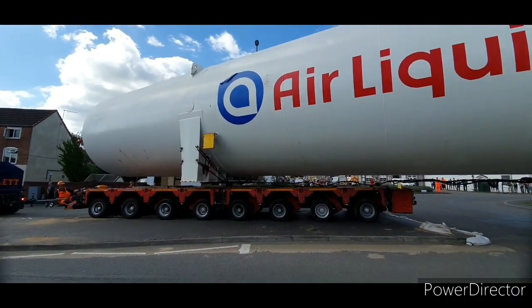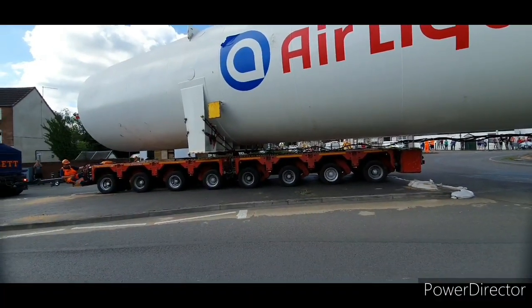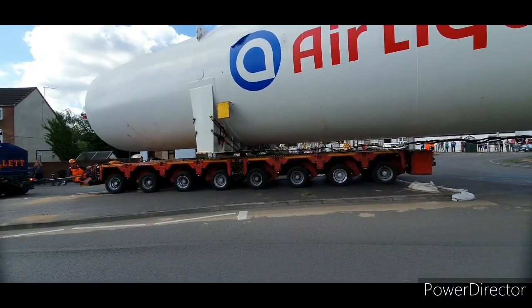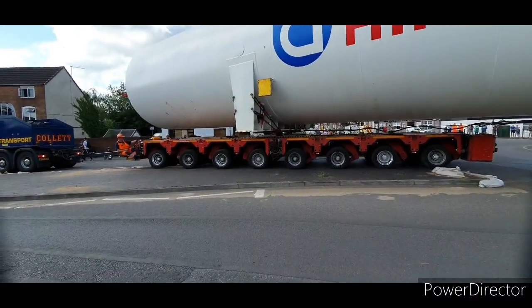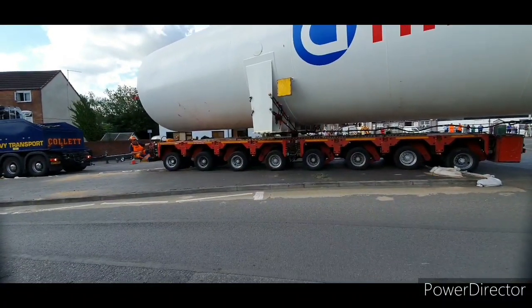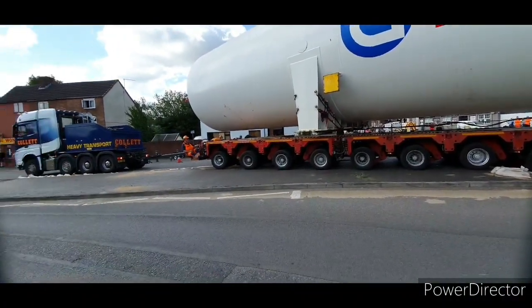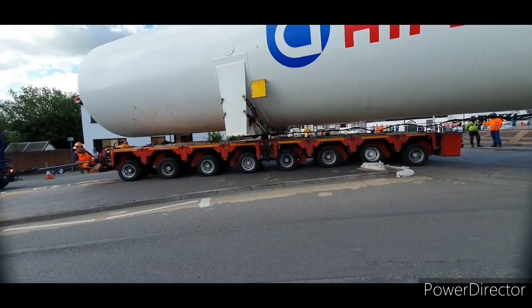I'm assuming, is it French? Is that Air Liquide? Is that French? No idea. I don't know what's going on. But anyway, they're doing quite a good job of this. So the whole dolly thing's moving around. That guy, he's styling it out, with his shades on, chucking his levers about all over the show.